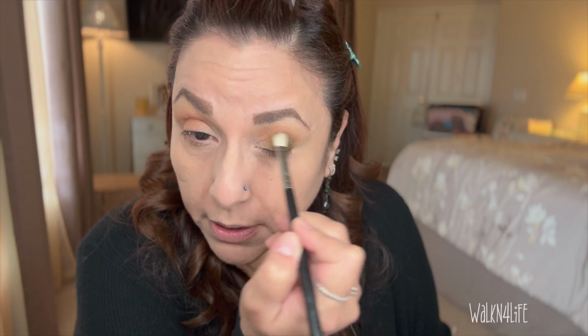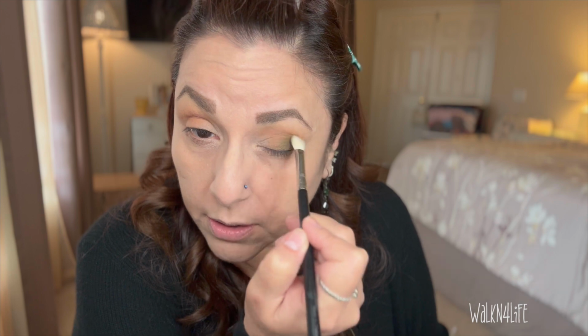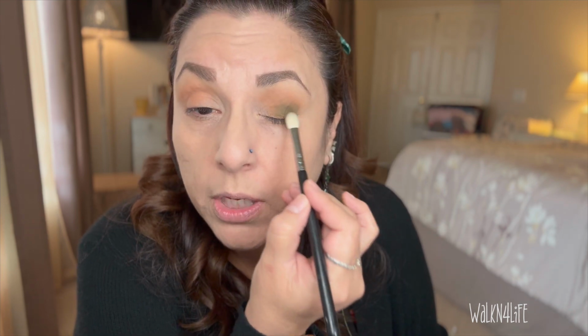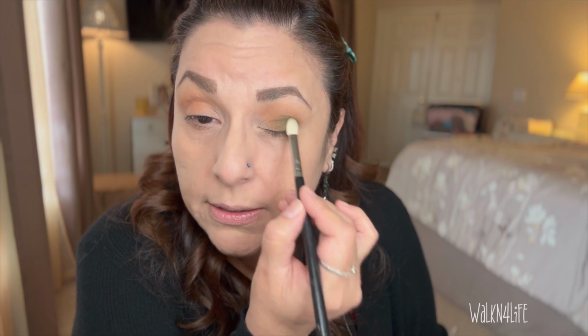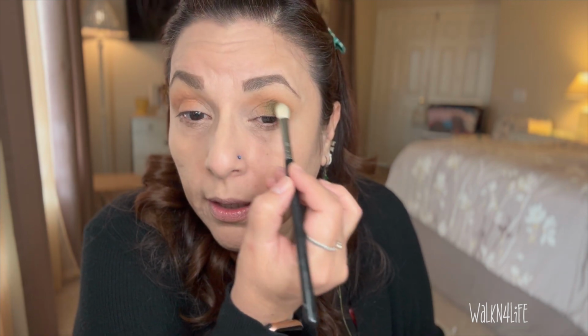So I put a little bit on the crease, just a little bit, but see how it's a little hard to blend, and it's not necessarily the shadow. I mean, the shadow might be a little dry itself, but it's not the shadow. I can tell you that right now. So anyway, I just wanted to show you what I did with that one, and I love it. And I love how it's blending in with Ratchy. It's creating a very nice blended color with that green.